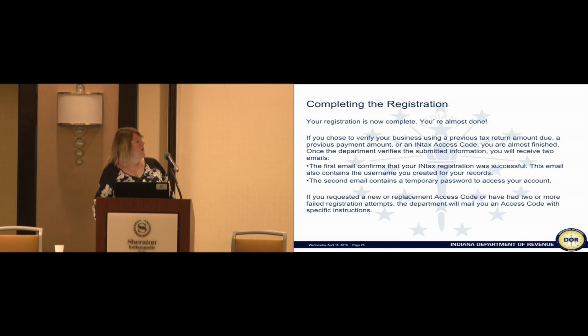The second email will contain a temporary password for your account. Remember that your username and your password are case sensitive. The activation code isn't, but username and password are. What I suggest on those temporary passwords, anybody who's ever retrieved one knows it's a bunch of numbers, characters and letters: copy and paste that right into the field instead of trying to type it in. That seems to be easier than trying to type a code that long in correctly.